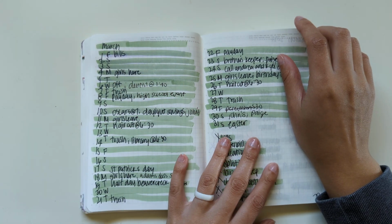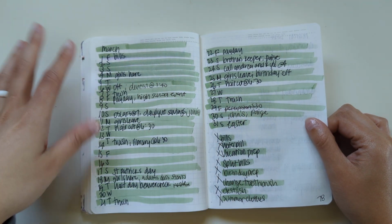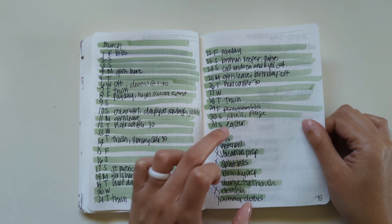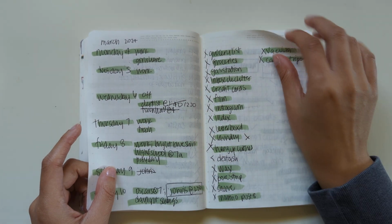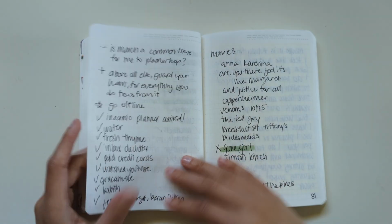This is kind of a bullet journal style monthly, and I wasn't really counting out any spacing or anything like that. I just wrote the numbers, wrote the letter of the days of the week, made a little to-do list of month-specific things here that didn't have a certain day, and put that in. This was the first full week of March. And then I go to my dailies.